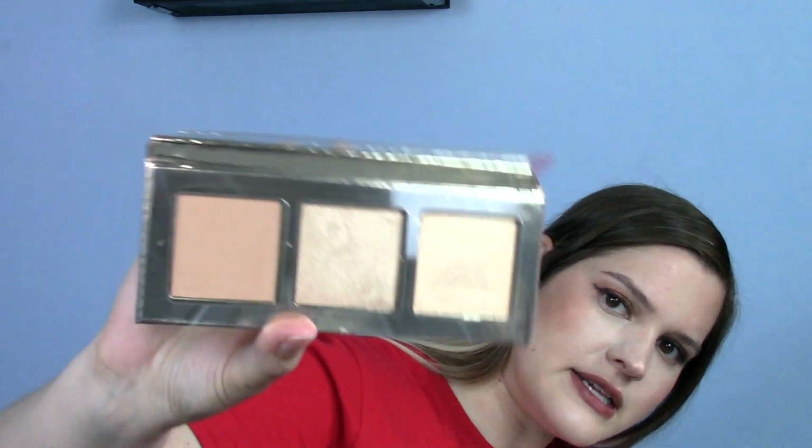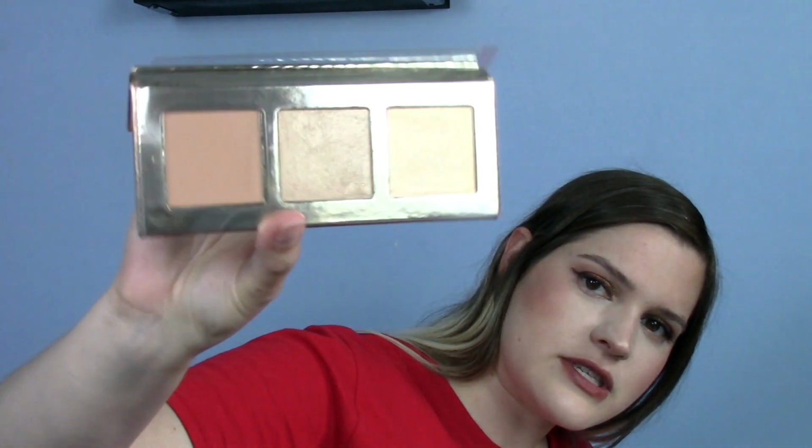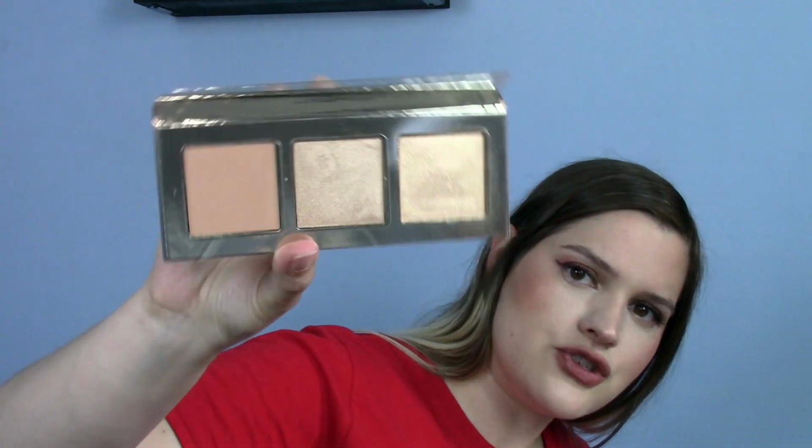This one is Gianna, and it just says Gianna palette, doesn't say blush. It looks like a bronzer and 2 highlighters. This is probably going to be the one for my skin tone. That works. So we've got a matte bronzer and 2 highlighters. Again, these are from Adept Cosmetics.